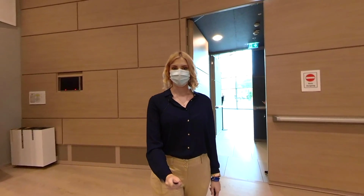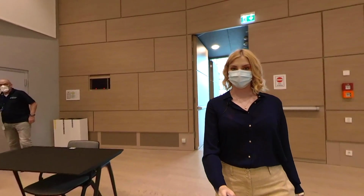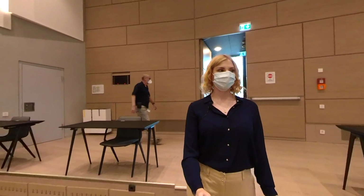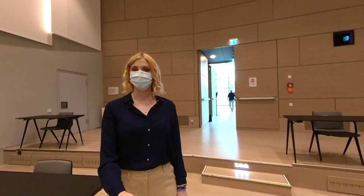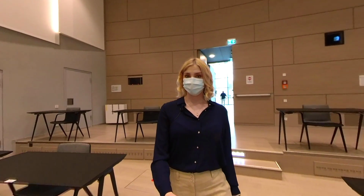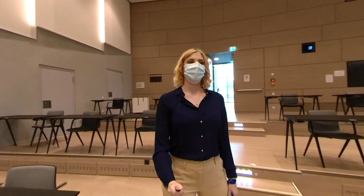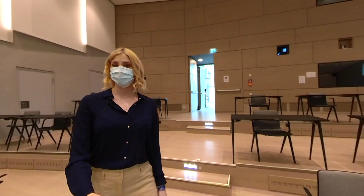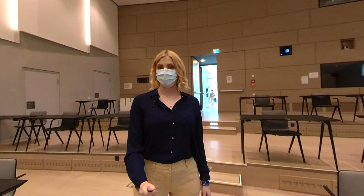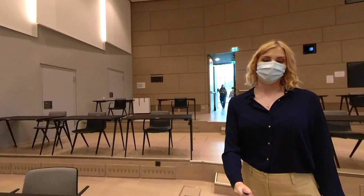So here we are in the Audi Max that I've mentioned, and it is the biggest auditorium here at Frankfurt School. We're currently jumping into one of the events that is ongoing, and they're currently on the lunch break. But as you can see, this is a huge room and it can seat up to 400 people. Now in the Corona times, obviously we have to limit the capacity a bit, but usually it is used for events like these. Today we're welcoming our exchange students from all around the world, but also sometimes it is used for exams, as well as some big lectures.